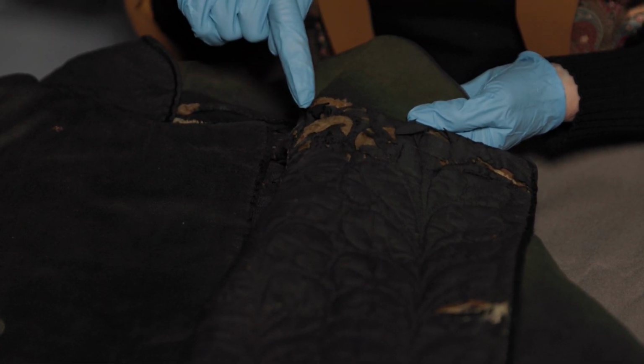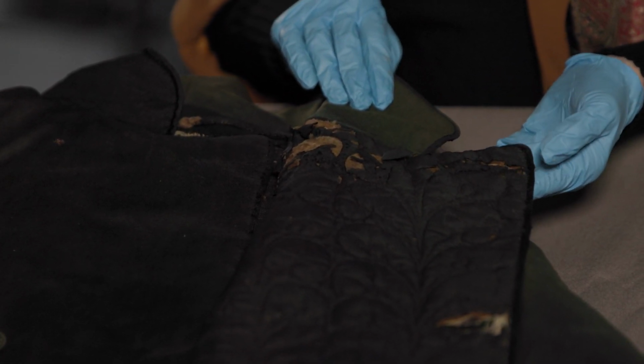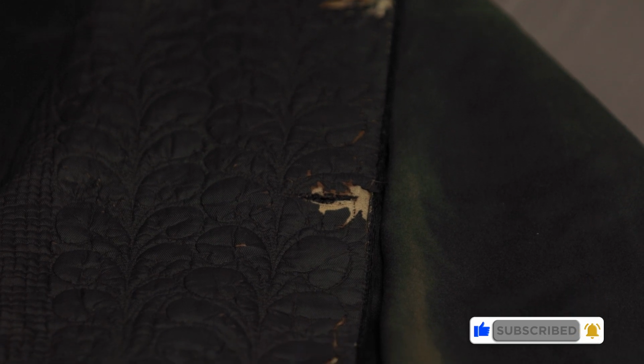So up here, you see the batting. That's the filler that creates warmth, just like a bed quilt. And then there's this lighter tan color fabric, which is a backing fabric for the quilted sections. And it's woven with both wool and linen, which combine the properties of those 2 fibers to create a layer of warmth and to give stability and strength to the garment.